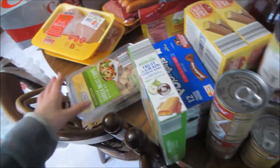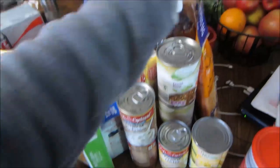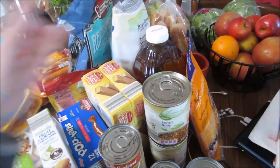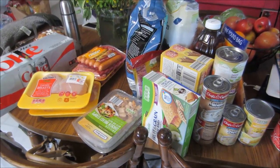So I got that, and then I also had to get two things of cream of mushroom soup, a thing of cream of chicken soup, and a thing of sweet corn, and then also cheddar cheese and the apple juice. So that is everything that I got this week for groceries. Like I said, not too much, and we were under $100 for everything, so pretty good.